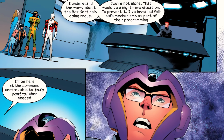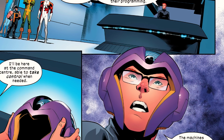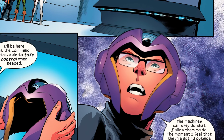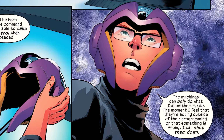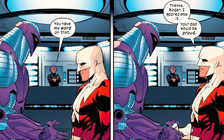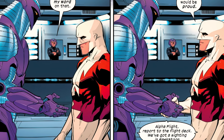Roger then says, "I understand the worry of the Box Sentinels going rogue. You're not alone. That would be a nightmare situation. To prevent it, I've installed fail-safe mechanisms as part of their programming. I'll be at the command center able to take control when needed. The machines can only do what I allow them to do. The moment I feel they're acting outside of their programming or that something is wrong, I can shut them off. You have my word on that," with Guardian shaking the Box Sentinel's hand saying, "Thanks Roger, I appreciate it. Your dad would be proud."